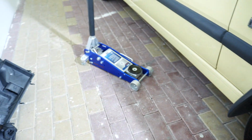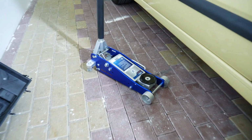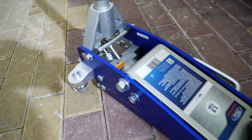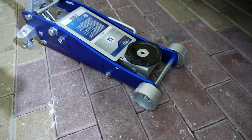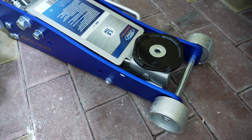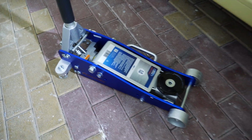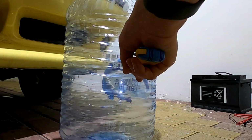And also I bought a car jack, this one, Ford Racing one, never used it, so I will make a try and see if it's working, hopefully. This one I also ordered online and got delivered directly here to my home, so that's good. Good thing I saved this one.